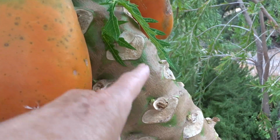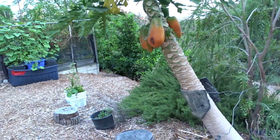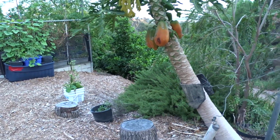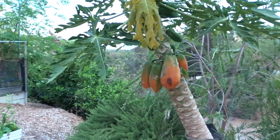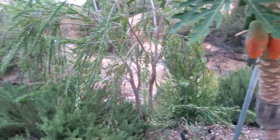So what's going to happen with this papaya tree now is it's going to send off a side shoot and start having papayas grow from another branch, I guess you would say. But that's just starting, so it'll be a little while, but it's doing really good. We have been eating papayas every day.